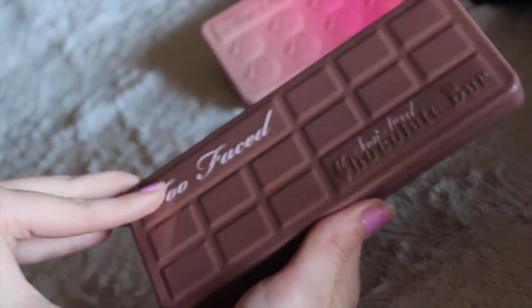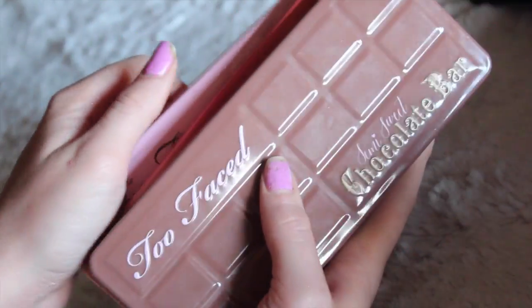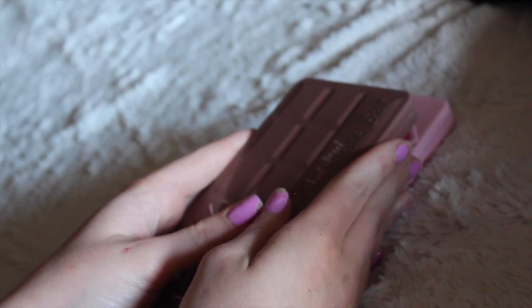So I've been making an effort to use my Too Faced tin pan eyeshadow palettes because they're truly, truly good quality. So that pretty much completes this humongous eyeshadow palette collection.